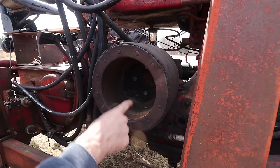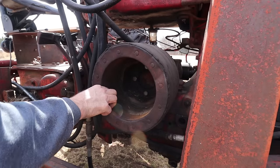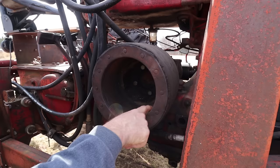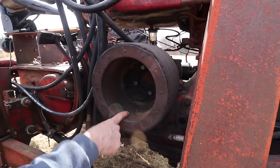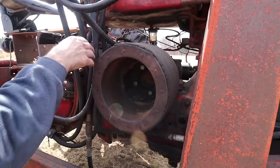I was looking at these. People talk about them on my Farmall whatever Facebook page, and people make these out of wood. They turn them on a lathe, and it's really cool. I barely sell them.